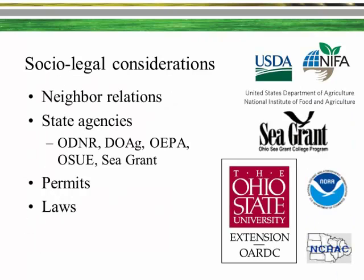There are also social legal considerations. Neighbor relations, as Ohio Farm Bureau will tell you, are always very important. Some people get skittish about a fish farm coming nearby. They think the fish might smell or that they might have other problems.